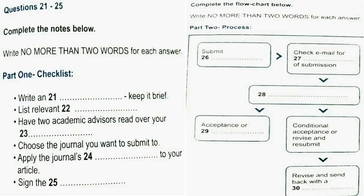Okay. Another thing. Could you have a look at my article before I submit it? Absolutely. Actually, at least 2 senior staff members should always read through a final draft before submission. Do you mind if I give it to Professor Johnson to have a look at as well? Not at all. I'd be glad to have the feedback. Do you know which journal you want to submit to yet? Not yet. I have a short list of about 3 that I'm interested in.